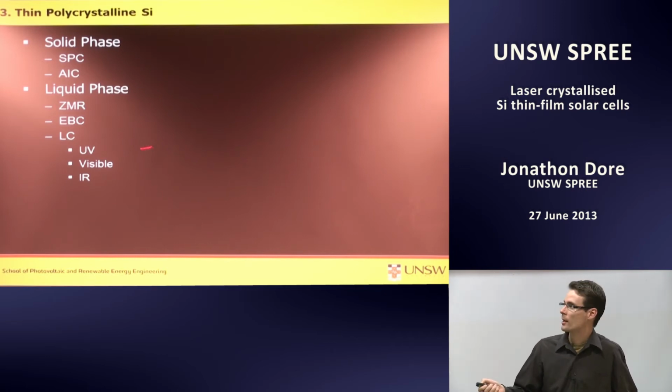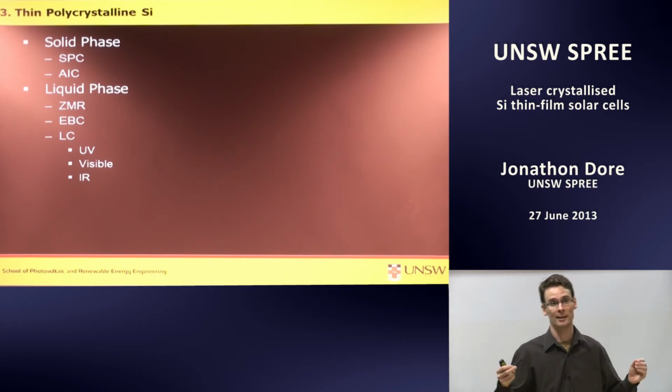So a few other methods are liquid phase crystallization, and this means taking the silicon up above the melting point, so that instead of just being frozen where the atoms already are, they can move around in the melt and achieve a much better crystallographic quality. A few ways of doing that are by zone melting recrystallization, which is done quite successfully over in Germany using a focused line lamp.